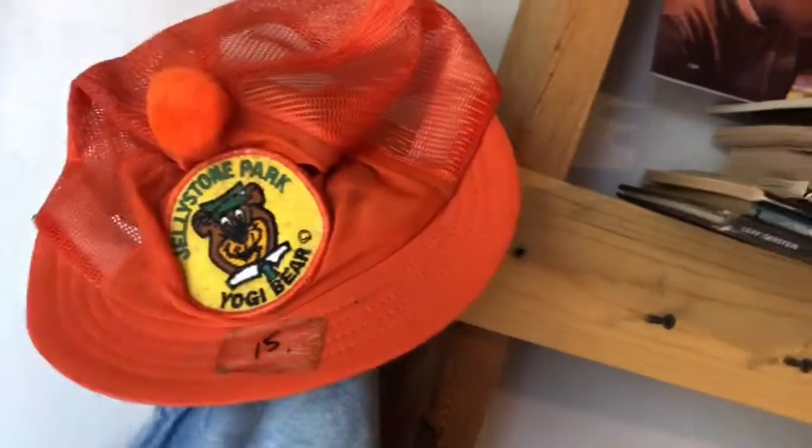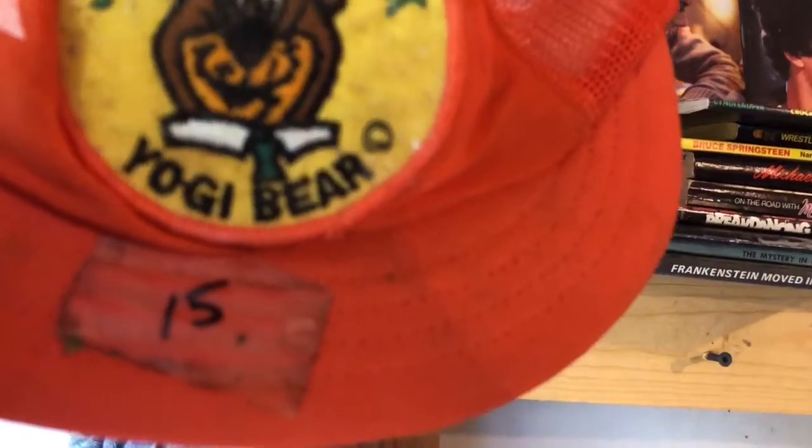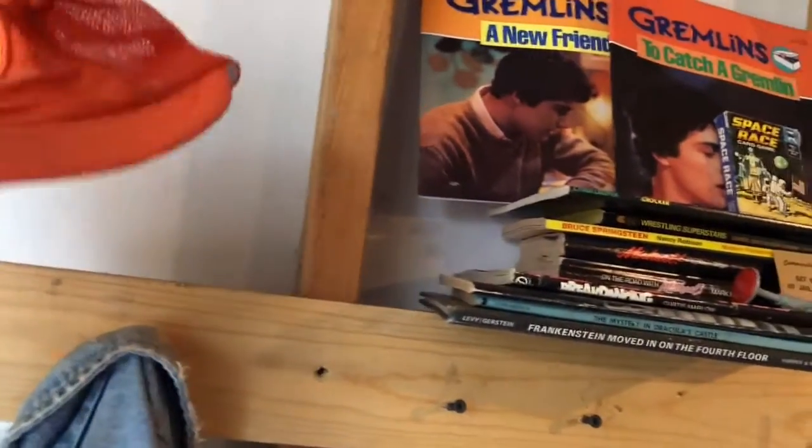This Caleb picked out because he liked the bear. He didn't even know who Yogi was. But that's a vintage snapback. It's kind of an odd shape. I mean, I don't even think we paid the 15 cents they were asking. It's a neat thing, and I will figure out a way to make money on that.